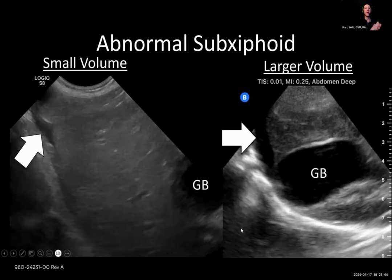Okay. When we contrast that with peritoneal effusion, it's going to be triangular or irregularly shaped. So here's an anechoic triangular pocket. This is a little fluid pocket sitting between the diaphragm and the liver. Equally on this side, we have a larger volume. This is just an irregularly shaped fluid pocket sitting between the diaphragm and the liver.